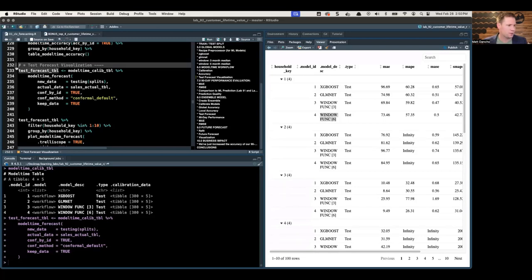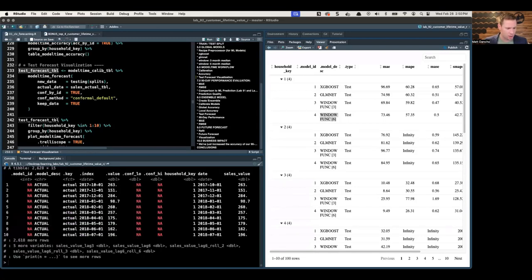It's this idea that we want to be able to make a confidence prediction through our time series models that isn't based on training data, but is more grounded in a machine learning style approach, where we can actually generate a confidence interval around our predictions. Okay. So you get confidence low, confidence high.